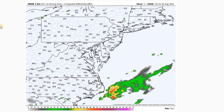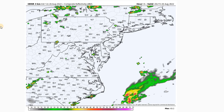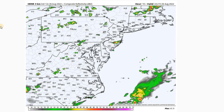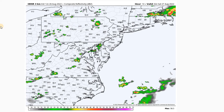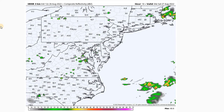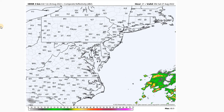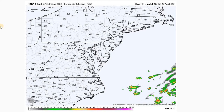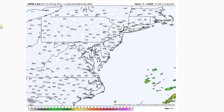Looking at the short-term high-resolution model as we go throughout the day, we're expecting things to remain dry for the most part. Can't rule out a very slight chance of a pop-up shower once again today. But again, most of that activity will be occurring west and north of the area. And then as it starts to approach our region, we should see it start to fizzle out after the sun sets and it loses some of the energy. And as we go into the evening, we'll see a slight increase in the cloud cover. For the morning hours, could see a slight chance of some patchy fog in the area.